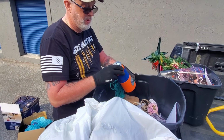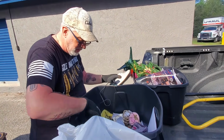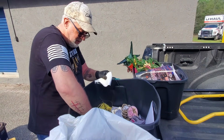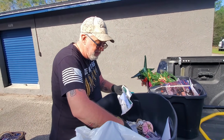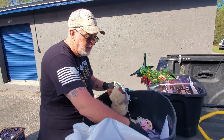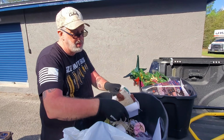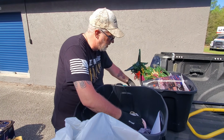A Florida cup. Well, the daughter-in-law might like that. She's a Florida fan. I apologize to everybody for that. She's a Florida fan, and our son is a Seminole fan.